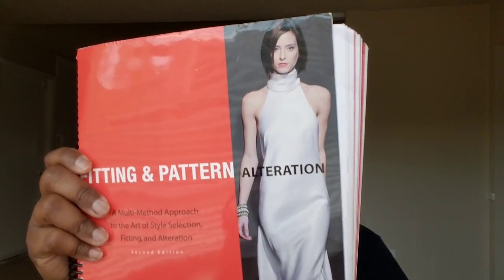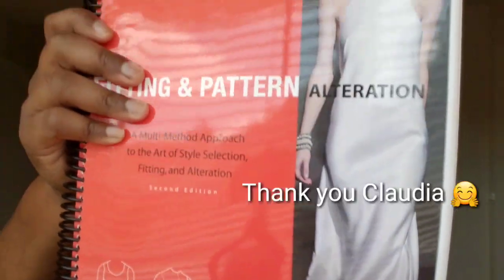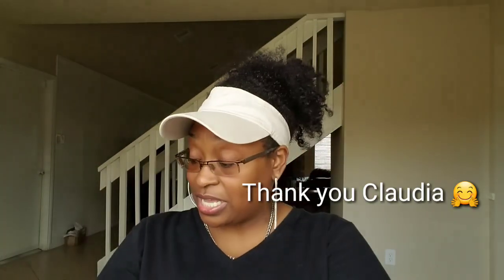This is the Fitting and Pattern Alterations book, by Elizabeth Zilichi and a couple of others here. Let me show you so you can see who the authors are. She was so kind to send me this book, and I have been going through this one as well.